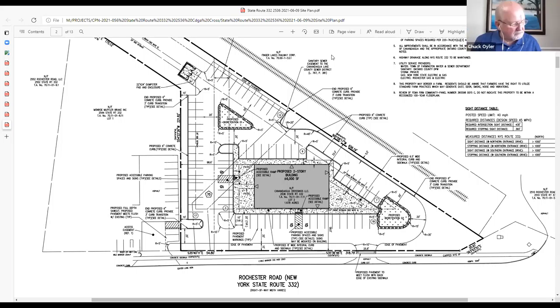Peter, how much difference is there in the variances you needed compared to the KFC or some of the previous applications? Are you asking for anything more? No, we're not. And as James pointed out, the variances we're asking for are consistent with what we reviewed with the board at sketch plan, and definitely are in line with the variances that were requested with the KFC application 7-8 years ago.